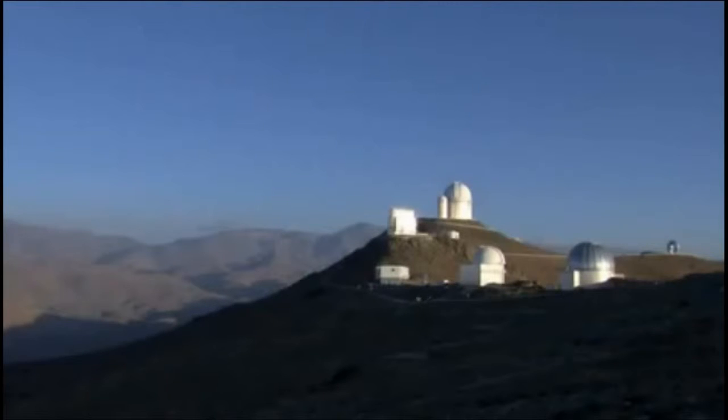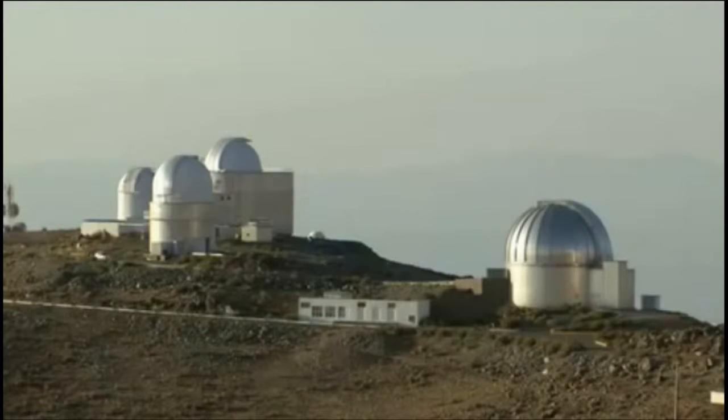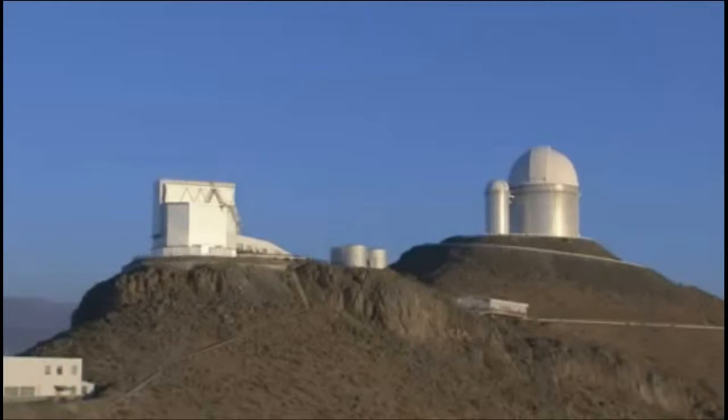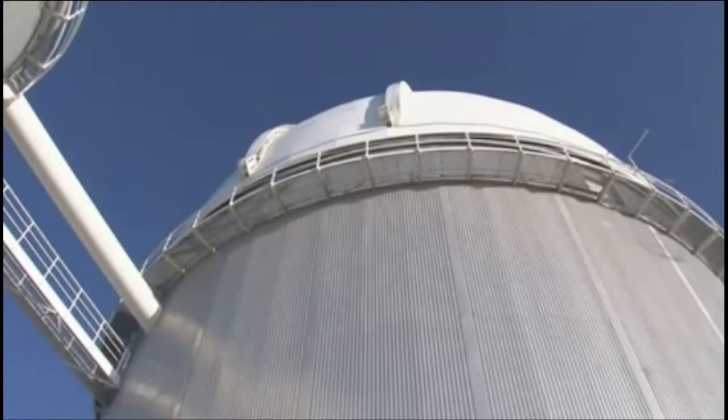The telescopes at La Silla have also supported countless space missions, for example by obtaining the last images of comet Shoemaker-Levy 9 before it crashed into Jupiter. While some of the smaller telescopes have been closed over the years, frontline observations continue with the larger telescopes, aided by new and improved astronomical instruments.